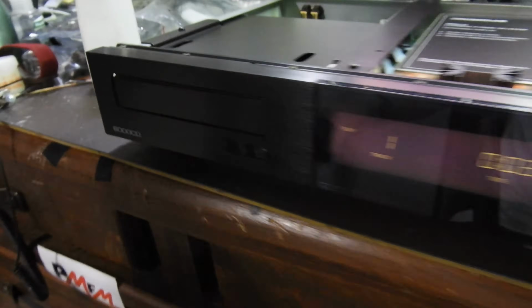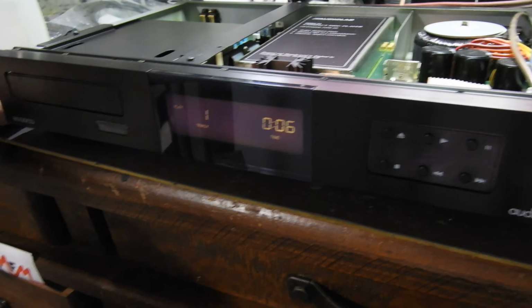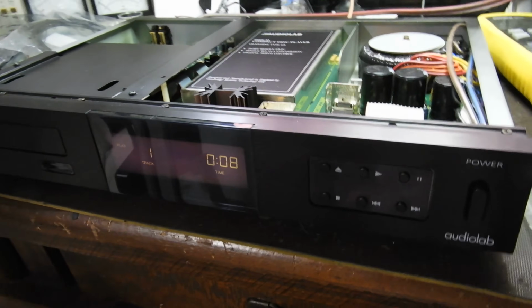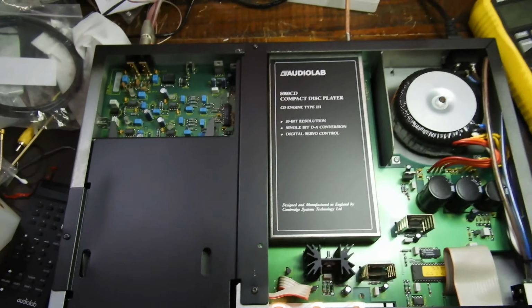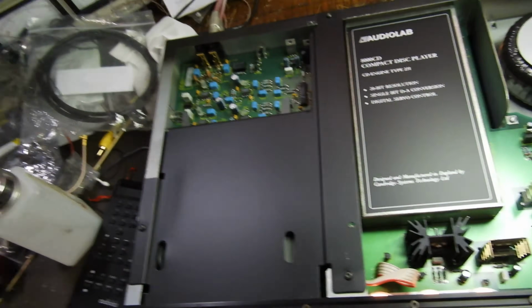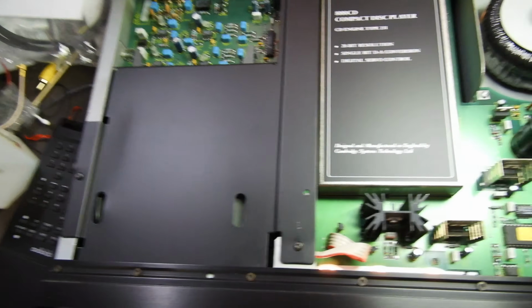8000 CD. This is a modern unit, and as you know I'm not a great fan of modern units. However, I have to say I'm pleasantly surprised here. It's well made, does what it's supposed to do well. Let me turn it down a bit.